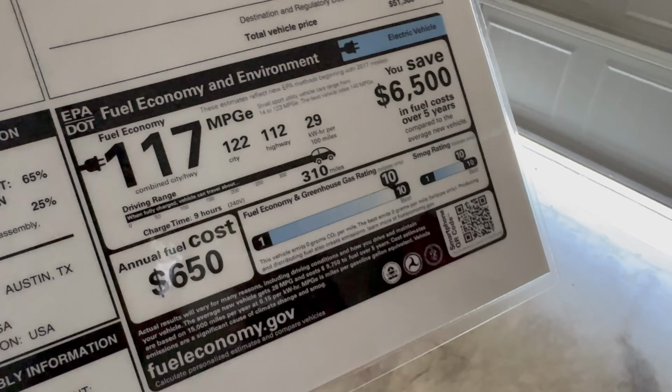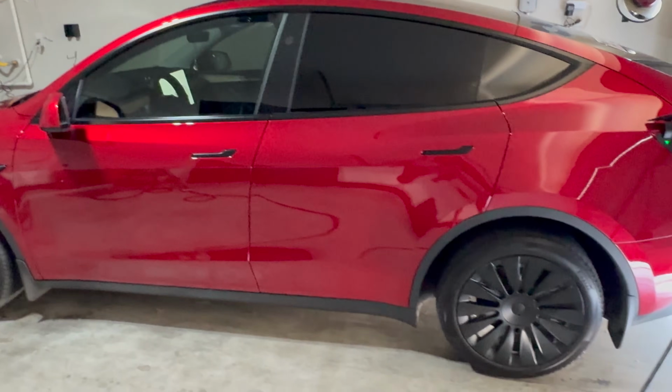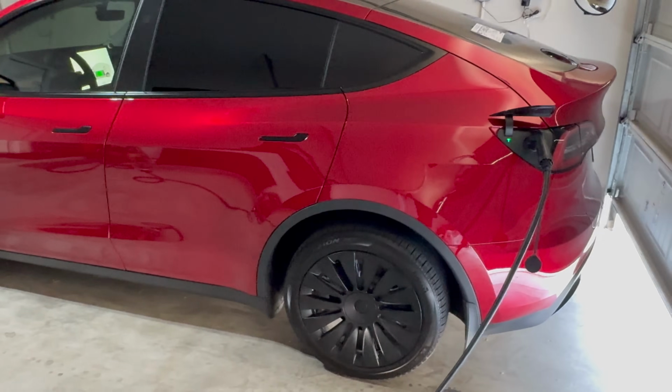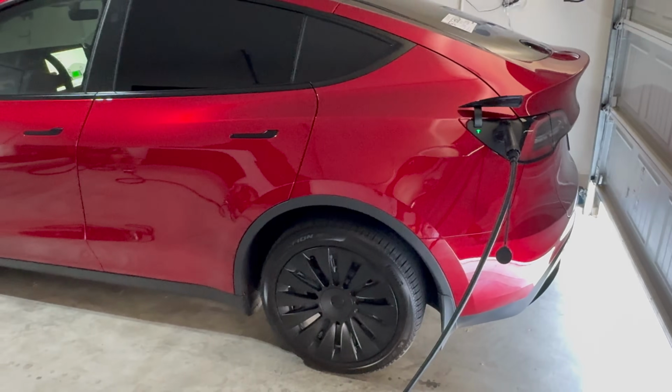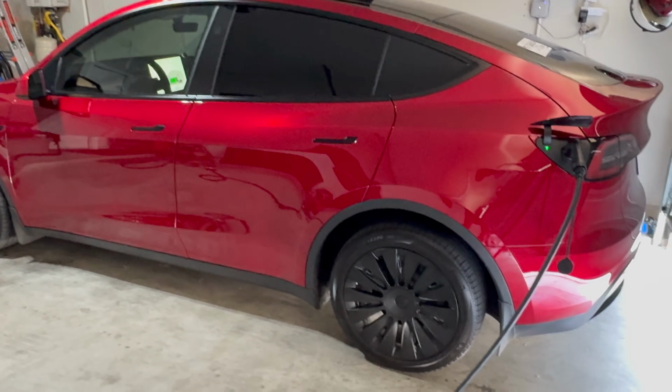Even if you don't have level 2, now some places say they had to pay a lot of money for their level 2 charging to be installed at their home. That's just a part of the game. If you want to do this and you want to charge faster at home, that is what you have to do. You have to upgrade your house to level 2.